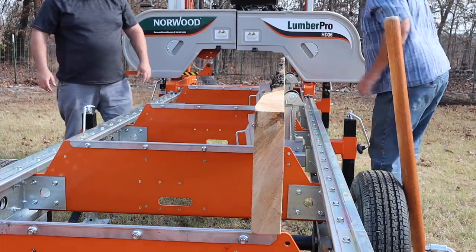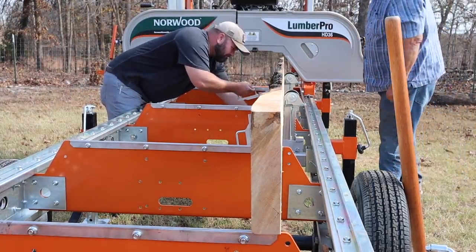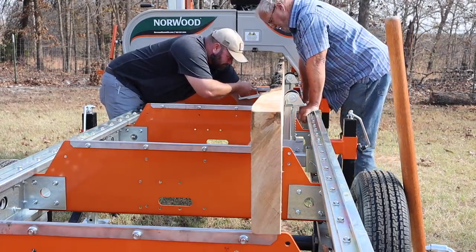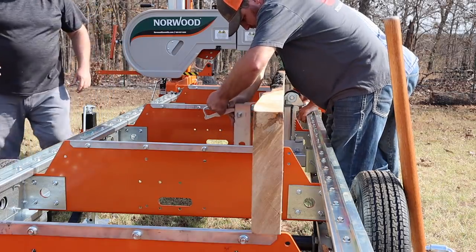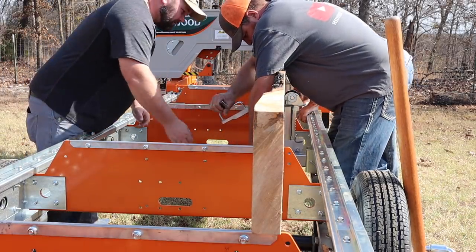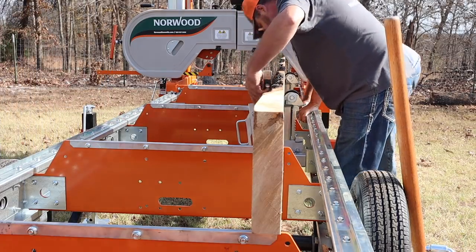We got it, Kevin. You got your little level still? She said this was too high, didn't you? Yours just fell off. I undid mine. Yeah, yours is probably, both of them need to come down a little bit.